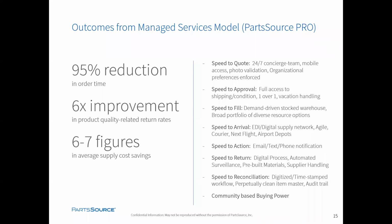As a result, they've seen order entry, management, and reconciliation times fall 95%. They've used the decision support engines that we've built based on the highest quality and most reliable suppliers to see a 6x improvement in product quality related return rates. And so those folks have seen a quality related return rate fall under 1%, thus impacting additional down days that would have occurred by quality defects entering into their supply chain.